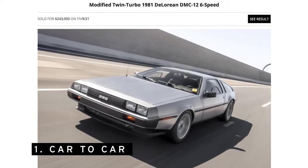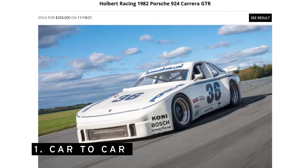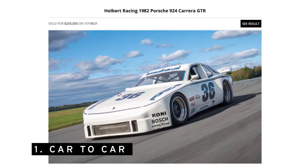This modified DeLorean and Porsche 924 Carrera GTR were some of the only listings I saw that had car-to-car images. They were two of the most popular listings of the past year. If you're just scanning through thumbnails, the motion blurred background and road surface of these listings will capture your attention. I do happen to have a tutorial for car-to-car rolling shots, but that's not why I picked it.